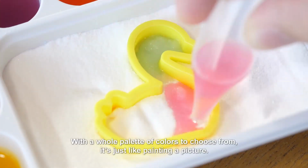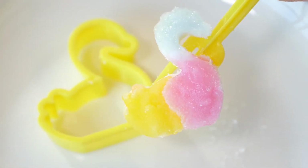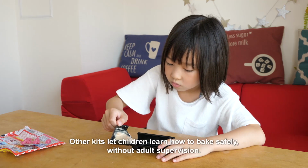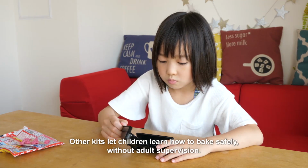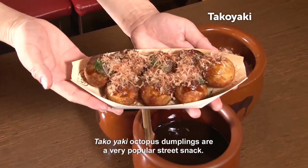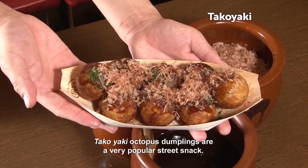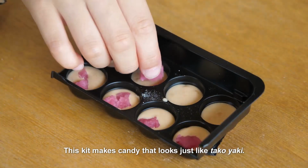With a whole palette of colours to choose from, it's just like painting a picture. Other kits let children learn how to bake safely, without adult supervision. Takoyaki octopus dumplings are a very popular street snack. This kit makes candy that looks just like takoyaki.